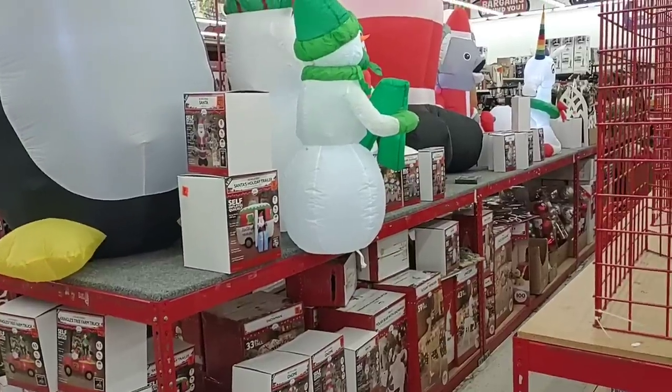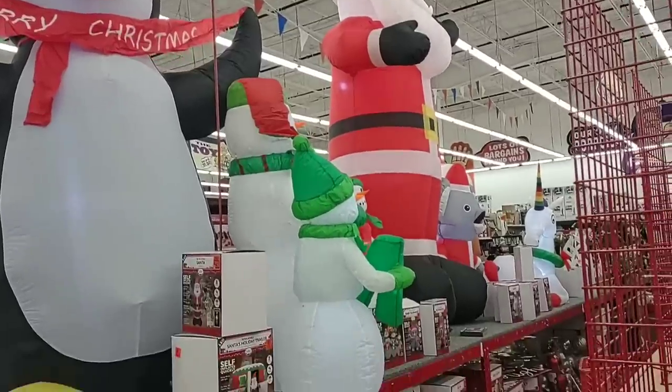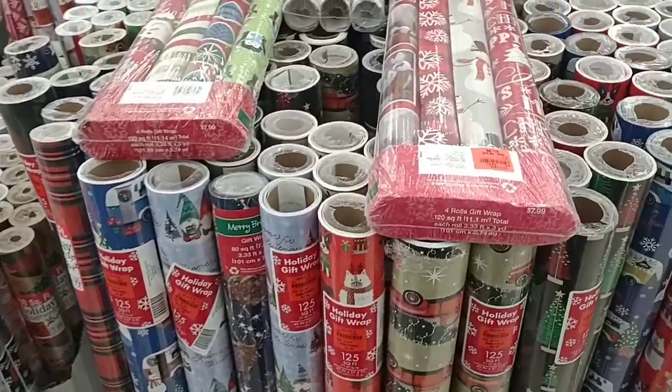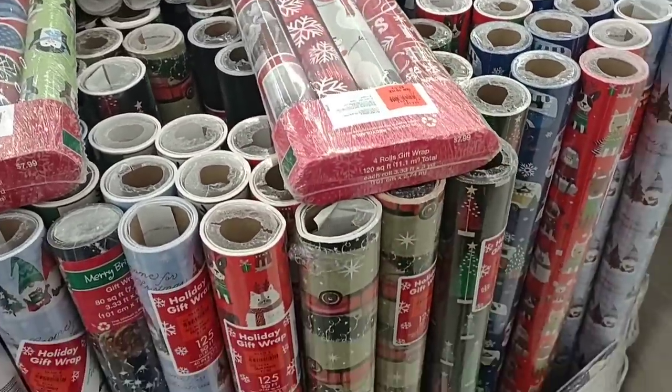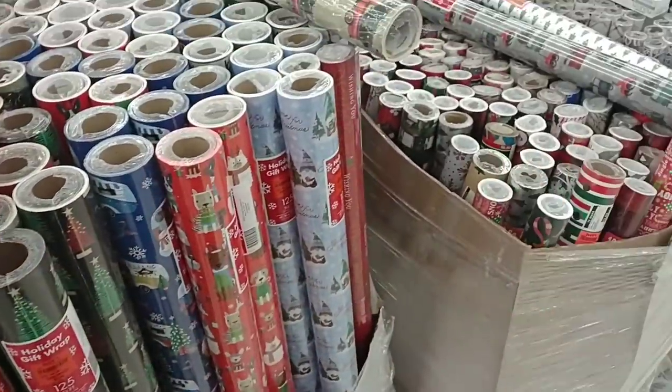We come into OLLIE'S here. Looks like they are getting ready for Christmas. Also, today is Halloween, so happy Halloween, everybody. If you need wrapping paper, this is the place to come. They have a ton of it. Four rolls here for $3.99. They got the bigger ones here for $2.99. Good deals on this kind of stuff.